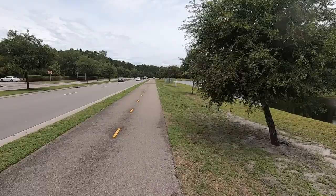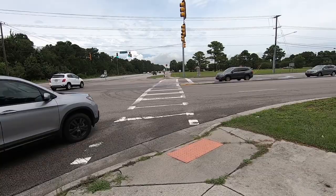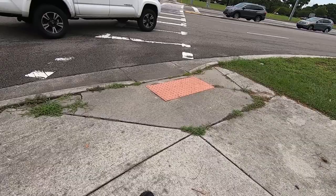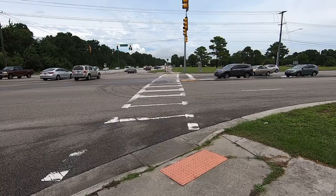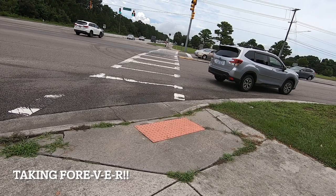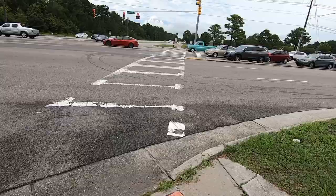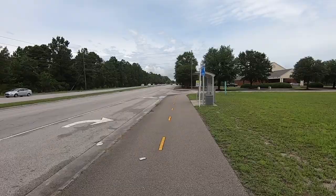So coming up to our first street crossing at Shipyard and Independence. See how long it takes. Hit the button. All right, I guess we're gonna have to take matters into our own hands. So made it across the street and we're on our way.